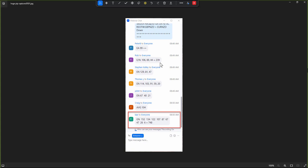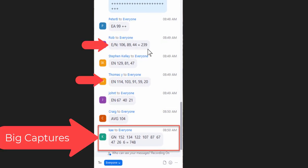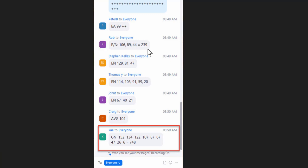So what does it look like when you get there? All right. As you can see, these are traders in our live room. You see, they're pressing their winners. They're not making 5, 8, 10 pips. They're making hundreds of pips. All right, there's K down there with 748 pips. That's not for the week. That's not for the month. That's for one trade, folks.